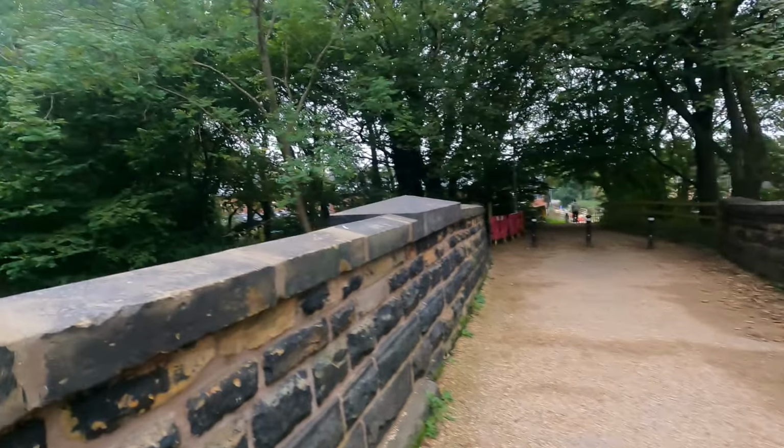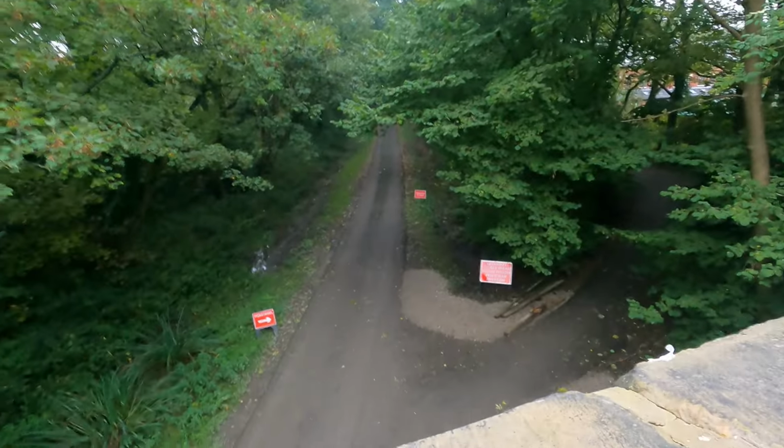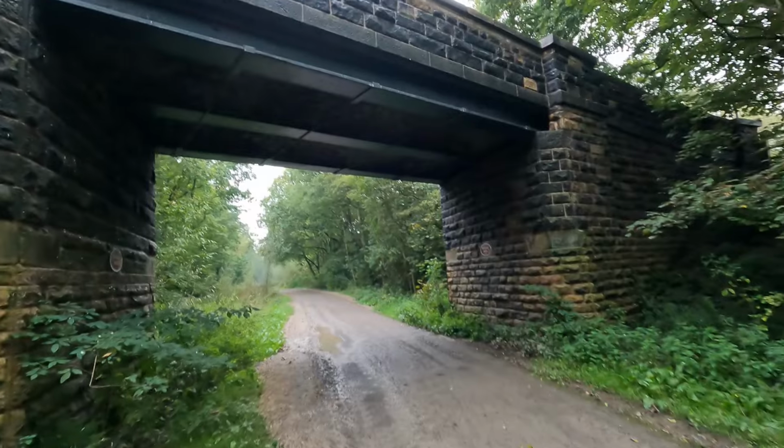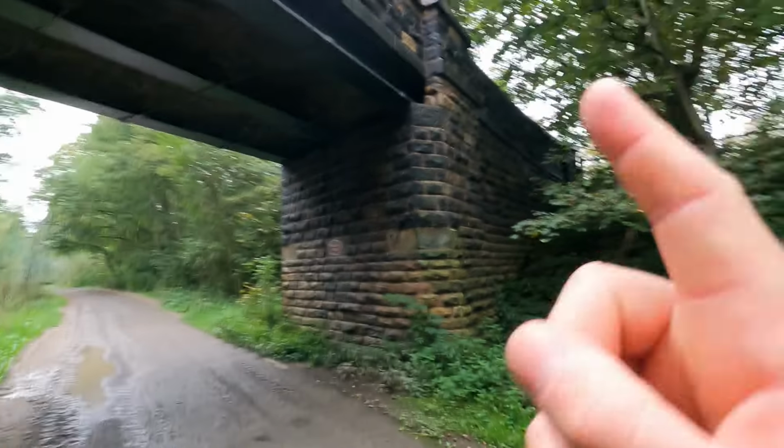Yeah, there's people down there. So that's where we've just come from, down there. And there are diversion signs just there too. So I'm going to make my way back down. So this is Broadway Bridge that we're about to go under. We were just stood up there a moment ago.